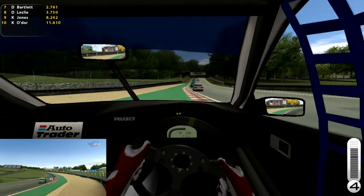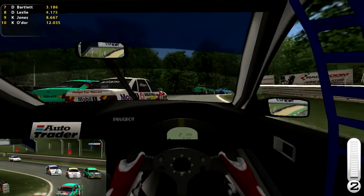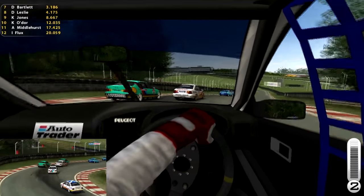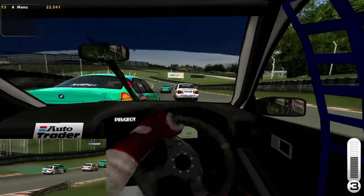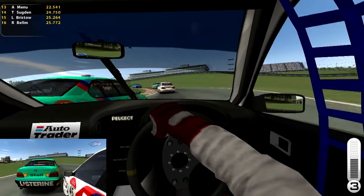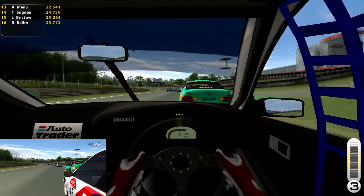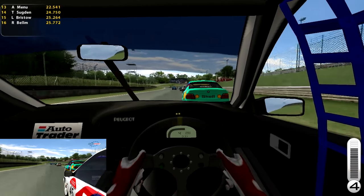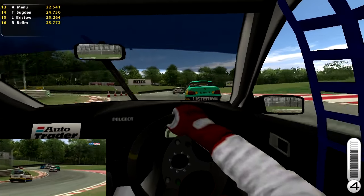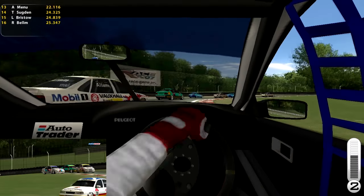Might be able to get a better run coming out of Paddock. No, no, no, don't go in my line, Alan, you complete numpty. Oh, and there's Soper. Hi, Soper. Undercut, undercut. Can we get caught up on the curb a bit? No, not quite. Oh, for God's sake, stop braking so hard in front of me.